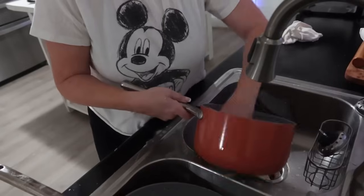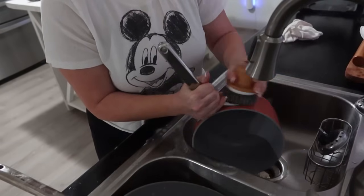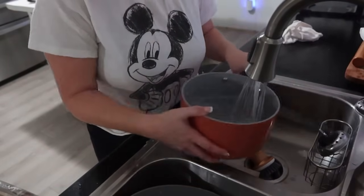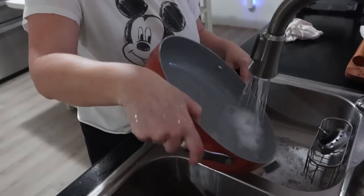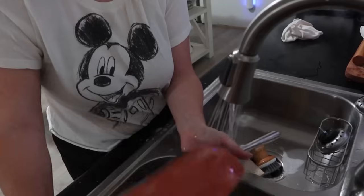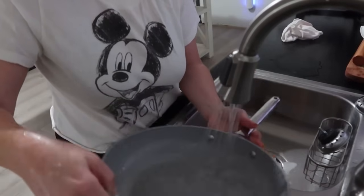If y'all can't tell, my Caraway pots are very much loved. I've had them for several years now, and they're some of the best pots, and they're definitely an investment. So I love those, but I've got to get some more pots and pans because I only have these three, and sometimes, if I'm cooking larger meals, I'm limited because I only have the three.